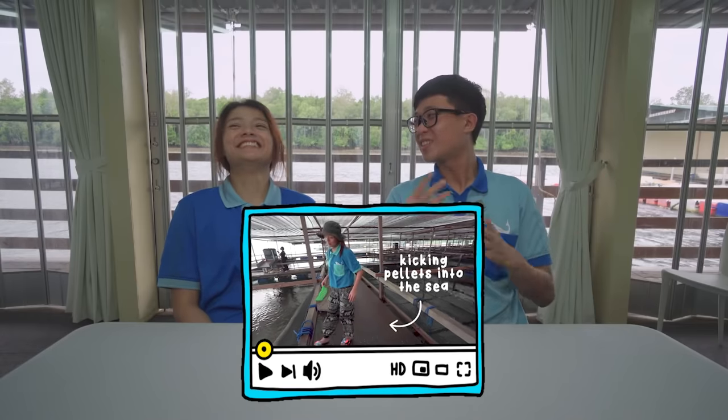We are very much towards supplying affordable fish to our local markets. So that's why we have to manage all of our costs. That's why we have to feed just enough, not to the floor or the sea. I know, like every single step counts, right? Yeah, correct. Okay, third task. The third task was the fish harvesting part, right?